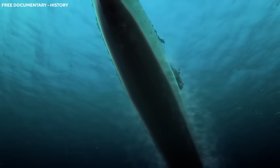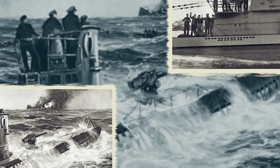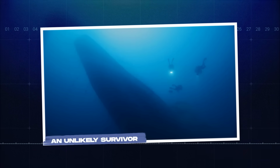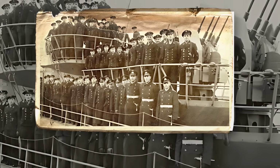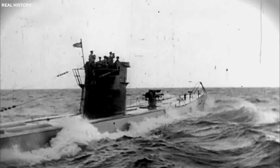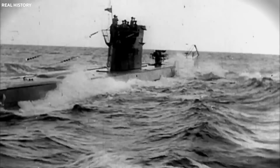The mysteries don't end yet, though. There is still one final piece to the puzzle that I haven't told you yet. An unlikely survivor. As I said earlier, the U-869 had a total of 56 crew members, but in the wreckage there were only 55 bodies.